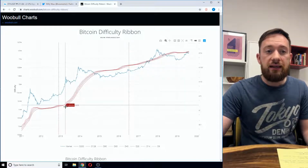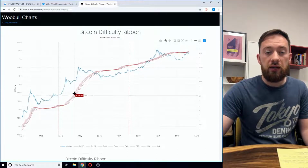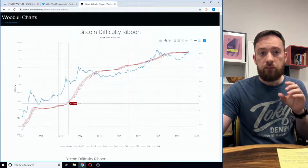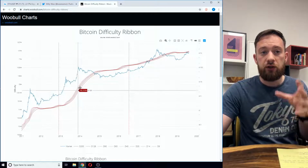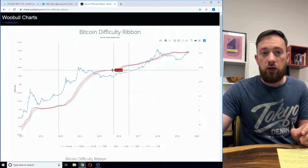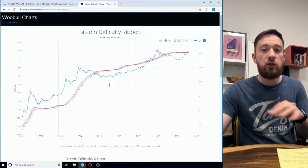And the main idea is when this ribbon is actually getting apart, so it's extending and becomes wider, this is the period when mining is becoming more and more difficult and the difficulty is rising, and we are in a very strong upward move. When we see a contraction, this is the point at which the small miners actually leave the market.